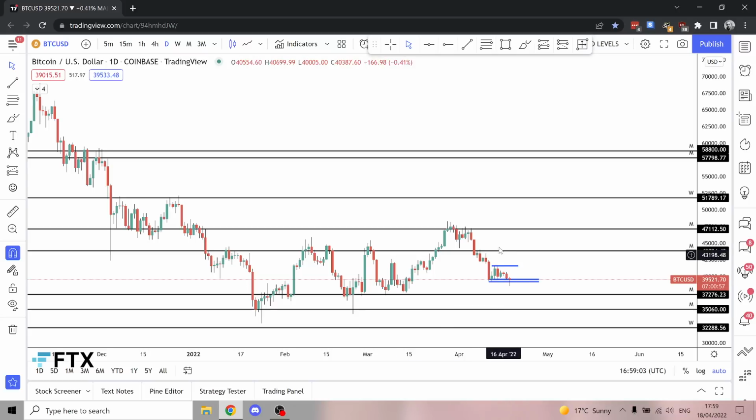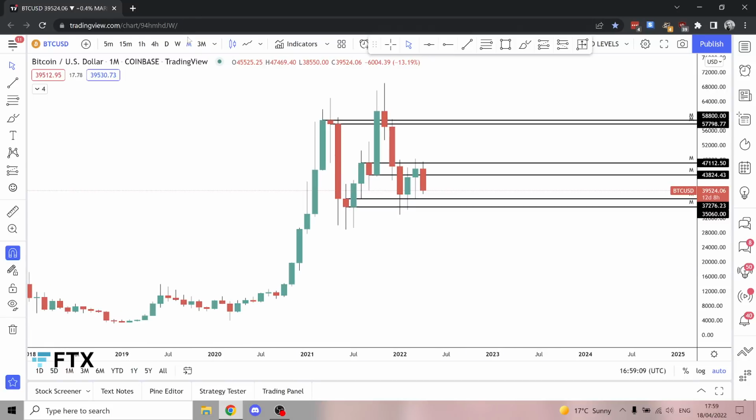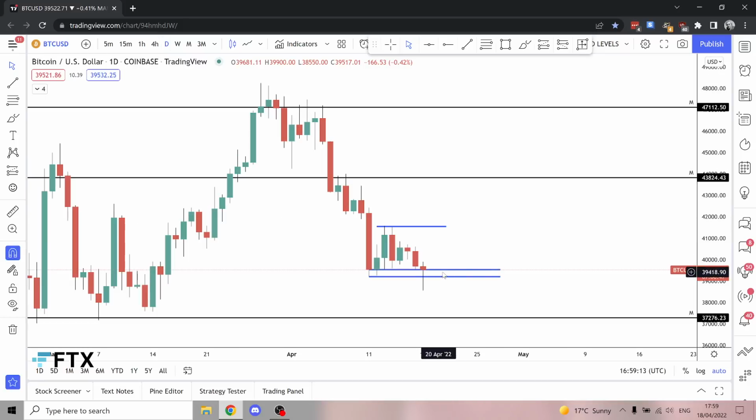So that's some intraday commentary, but really it all comes back to the monthly time frame, and that's going to be my guiding light, if you will, for the coming days and weeks, until such a time that the weekly and daily start to offer something unique and clear on their own, and I don't think the market's quite there yet.